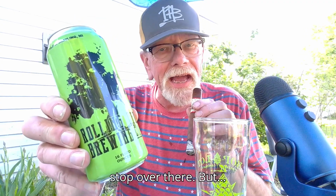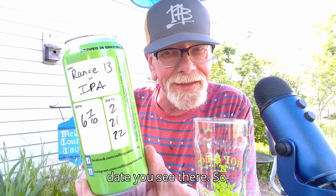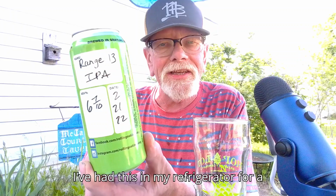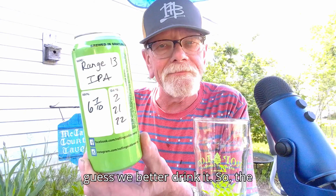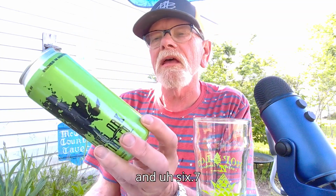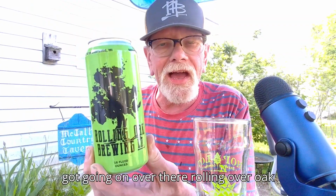You know, we recently made a stop over there, but on one of my very first times over there, I bought this one. 2/21/22 is the date you see there. So I've had this in my refrigerator for a long time, and I guess we better drink it. So the Ranger 13 IPA and 6.7 in the alcohol content. Still has their great can that they've got going on over there at Rolling Oak in Grayling, Michigan.